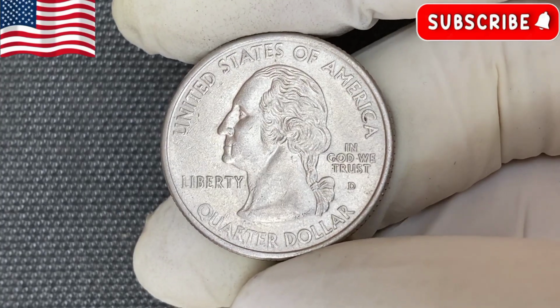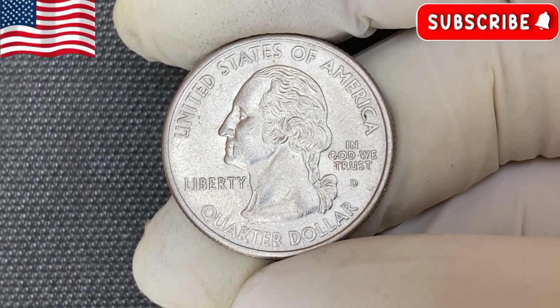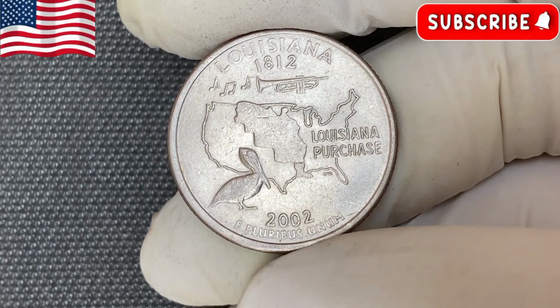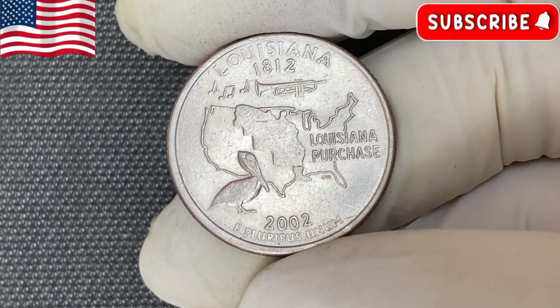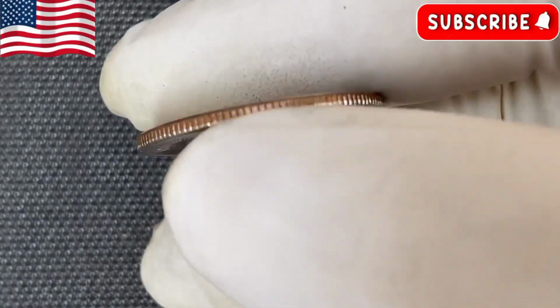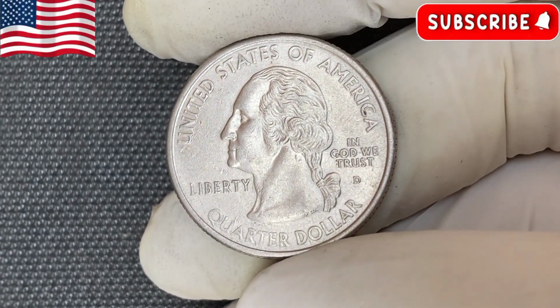Third expensive coin, we're talking about the United States of America Louisiana State Quarter, minted in 2002 with the Denver Mint mark. Yes, the one stamped with a bold little D. This coin isn't just a piece of change. In rare cases, it could be a small fortune.